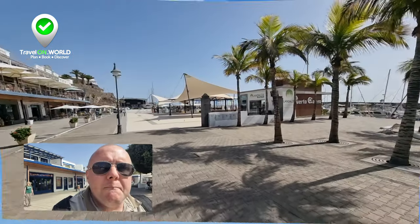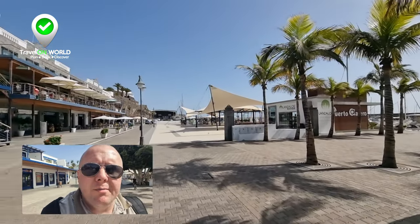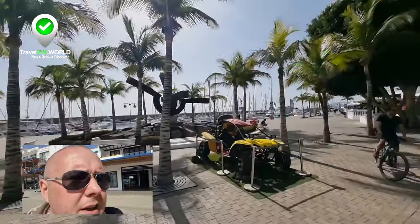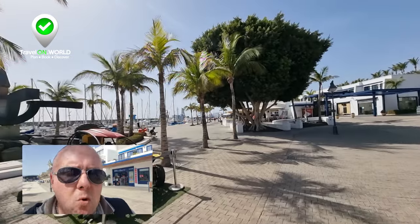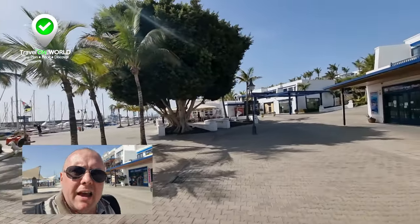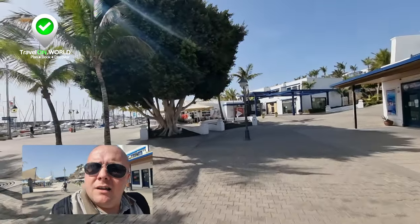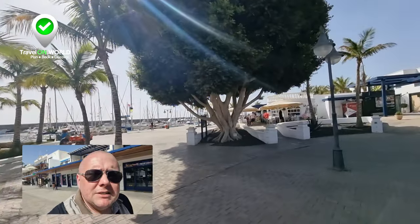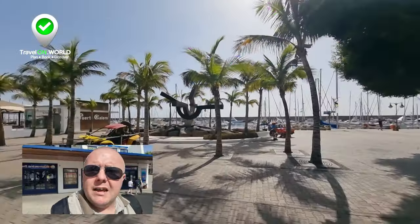So we made it from Puerto Del Carmen, walking all the way to Puerto Calero. When I say all the way, it felt a lot more than 7,900 steps. But then again, I'm overweight and unhealthy, so I'm sure most people would find it very easy. But you can see lots of people around Puerto Calero today.